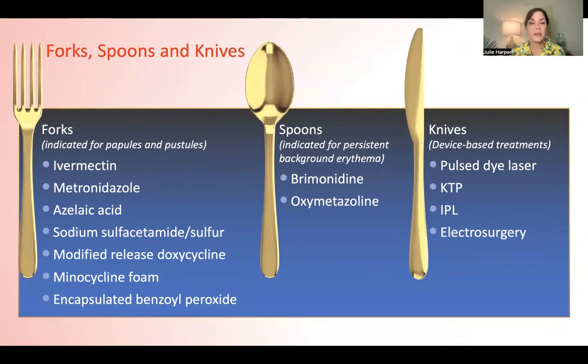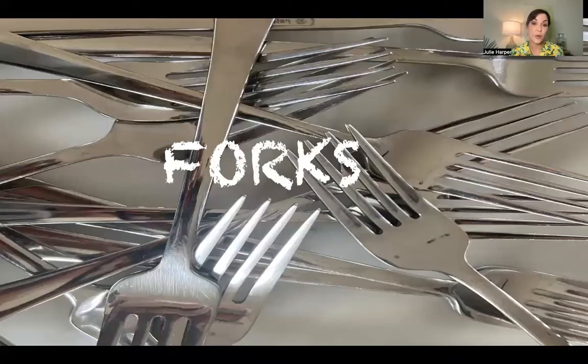The forks, just play along, are the products that are indicated for papules and pustules of rosacea. And if we start at the bottom, you can see a couple of our new players: encapsulated benzoyl peroxide, minocycline foam. And then as we go up, these are products that we're pretty used to. The spoons are going to be those products that are indicated for persistent background erythema. We have two alpha agonists. They aren't the same. They have different receptor selectivity. We have brimonidine and we have oxymetazoline. And then we have our knives. These are the device-based treatments like pulse dye laser, KTP, IPL, all of those for erythema and telangiectasia. And we have electrosurgery that we sometimes have to use for people, for example, with phyma.